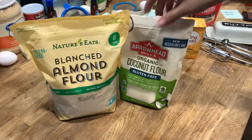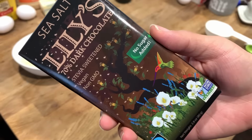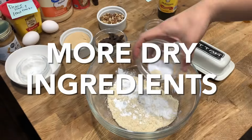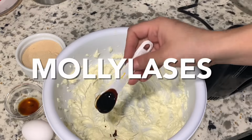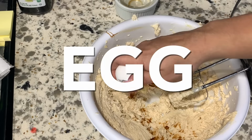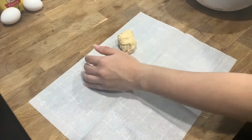So the thing that stood out to me in this recipe was that it uses arrowroot powder, which according to Nom Nom, gives the cookie that extra tenderness and best overall bite. I also learned that the golden rule is to cream butter until it's light and fluffy, which means 10 minutes, but I did like 7. I also learned that chocolate chips weren't designed to melt completely. That's why adding the chocolate bars will help you get that gooey chocolate chip cookie.